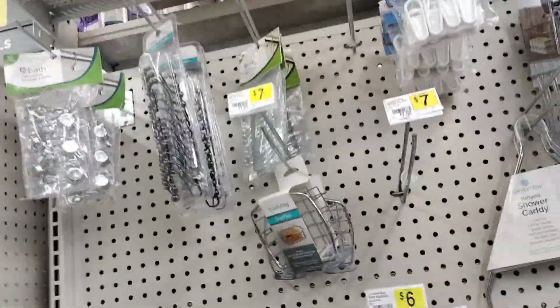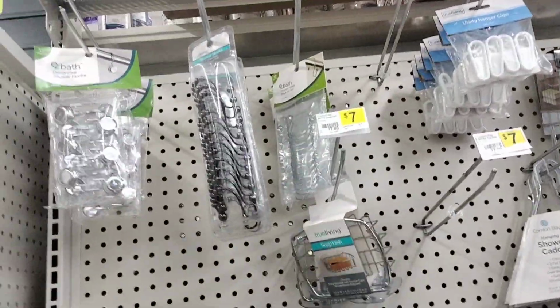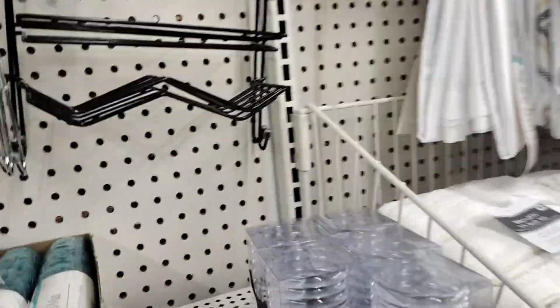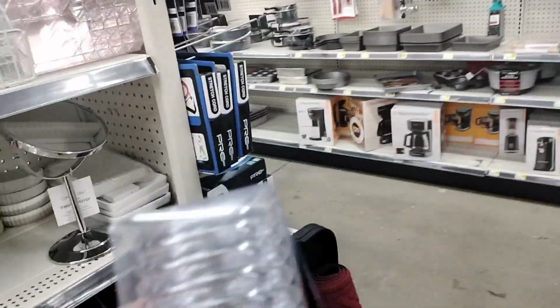Alright. This look like the shower area. Alright, let's see. Ooh. Even worse than here. These say $7. Well, I'm gonna give up for the night. Wait a minute, here we go. That's all I need. These probably $1. They didn't even have these at Family Dollar. That's all I need. It don't matter.